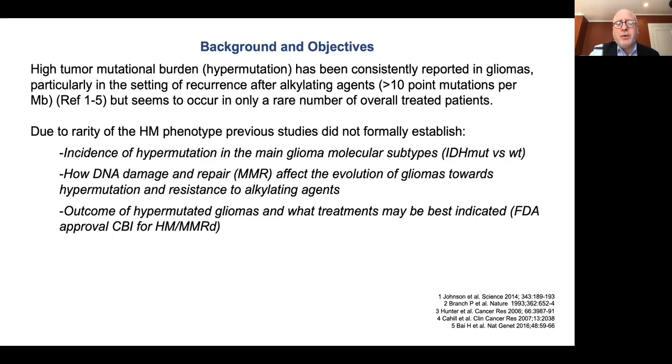Previous studies had noticed that these seem to be fairly rare, but would occur after treatment, particularly with alkylating agents, but had not been able to formally establish some of the most important findings needed in order to make decisions around clinical care for these patients and how treatments might be developed. Specifically, the incidence of hypermutation in things like IDH mutant versus wild type gliomas and other subtypes was not known. The role of MMR in these tumors was not fully established, and the outcome of hypermutated gliomas, both their prognosis as well as their response rates to treatments, were not established.